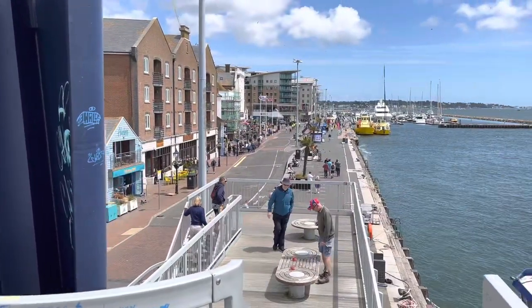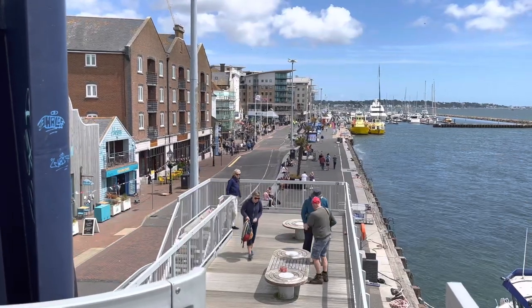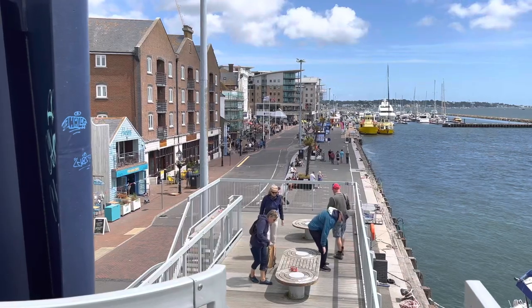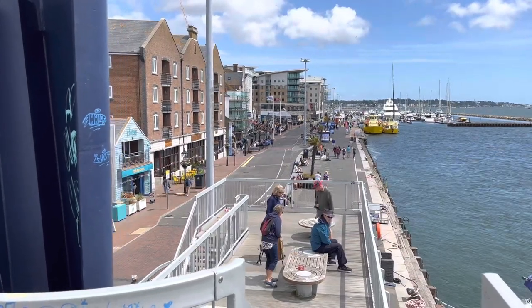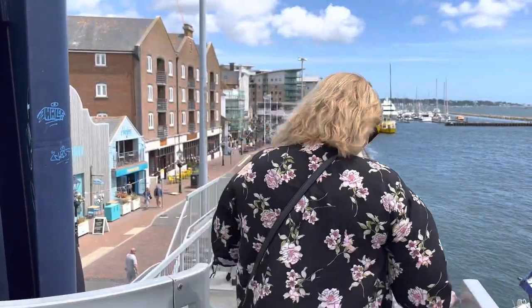Again, a local viewer will be able to confirm this, but I'm sure many, many years ago there used to be more pubs along here. Seems they've built up a bit more now. Not back in my time, no. No, it wasn't back in my time. 1972. Olivia's getting a bit cheeky. I'll have to send her back to Middlesex.